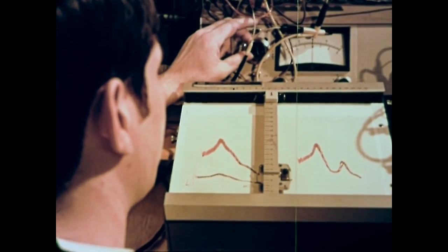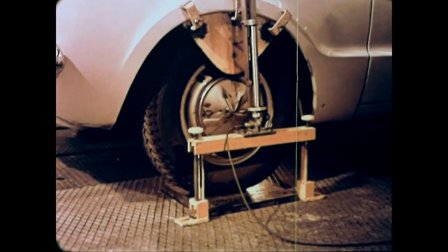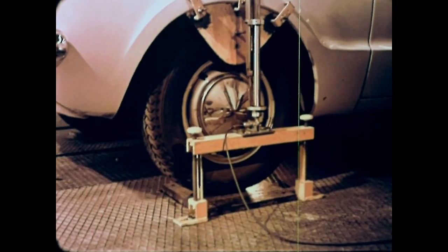Complicated vibration tests were set up to stress the prototype, while delicate instruments recorded and assessed the efficiency of each separate part.